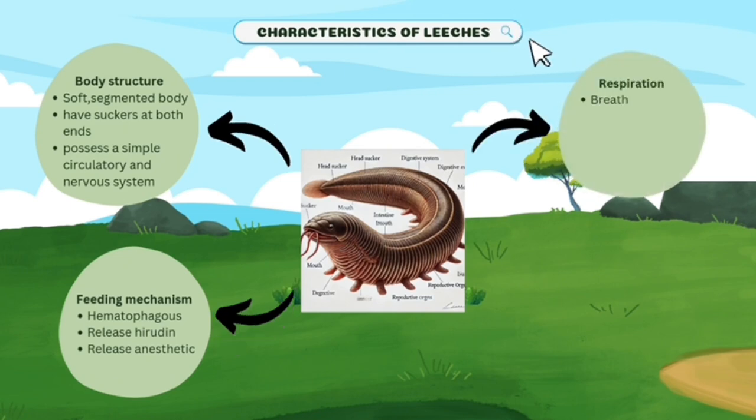The third characteristic is respiration. Respiration takes place through the body wall, and the slow undulating movement observed in some leeches is said to assist gas exchange. Aquatic leeches tend to move to the surface when they find themselves in water of low oxygen content.